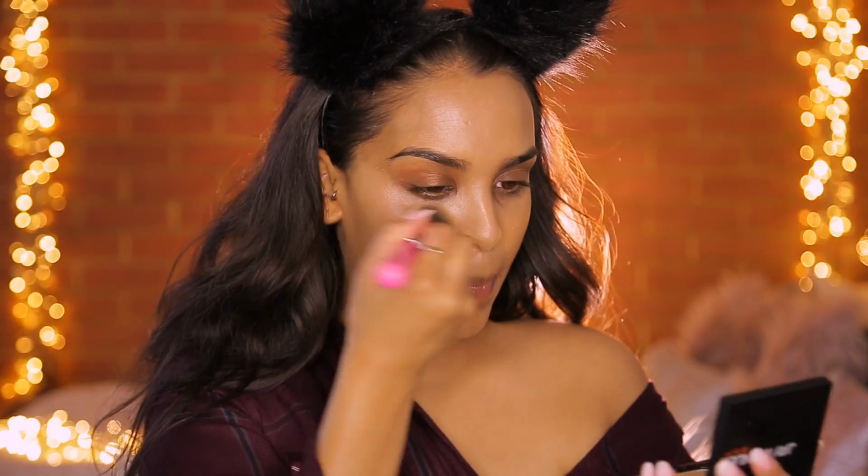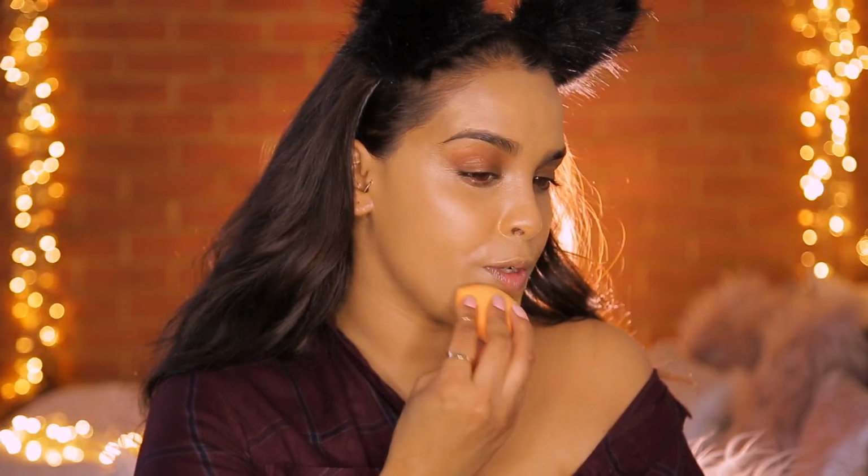Okay, so initially this foundation does look a little bit light for my skin, but it does do what is called the dry down. So it will dry down and get a little bit darker, and believe me, it does match my skin perfectly. But especially with the Iconic London Original Illuminator drops, it does lighten it a little bit, but my skin is looking super wet, super dewy, and this foundation will adapt.